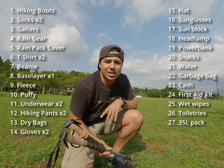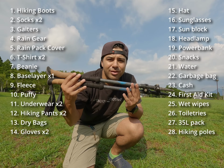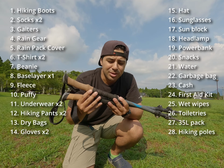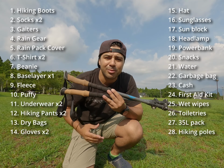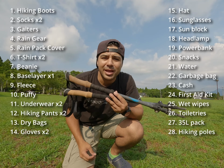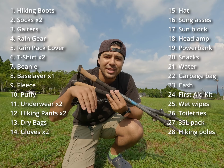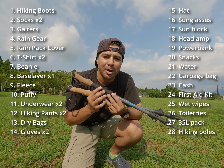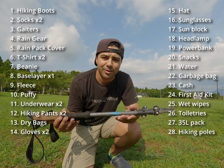Now, last but not least, we have hiking poles. Hiking poles are personal preference. I like to use them both for the way up and for the way down, but particularly for the descent, they're going to be super nice. I always say, for those of us that are older than 18 years old, the descent tends to be a little tougher than going uphill, especially on the joints. So the poles are a lifesaver.